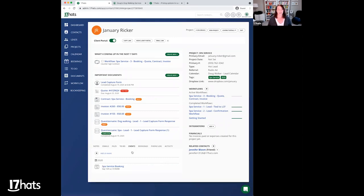We have events in 17 Hats. Events are anything that would go on a calendar. It can be a phone call or a Zoom meeting or an in-person meeting or part of your service delivery. So anything that would go on a calendar. 17 Hats has a two-way sync with Google calendars and a one-way sync with iCal and Microsoft calendars. So what that means is you can see your 17 Hats events on your external calendars.